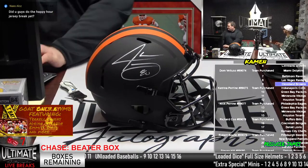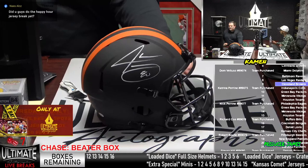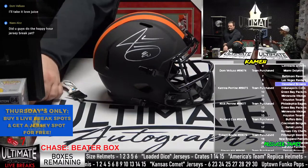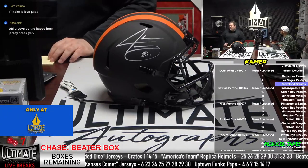They could. That's a fantastic hit right there. I love the auto. Pretty fun from Jarvis, and it's consistent. He likes to use his canvas, whether it be helmet, mini helmet, jersey. Heaven to Betsy. That is a dope hit right there. Love it. I'll take it.